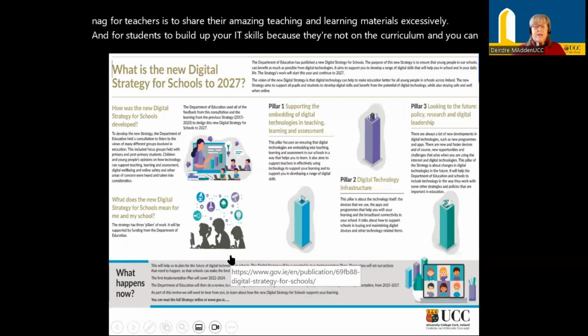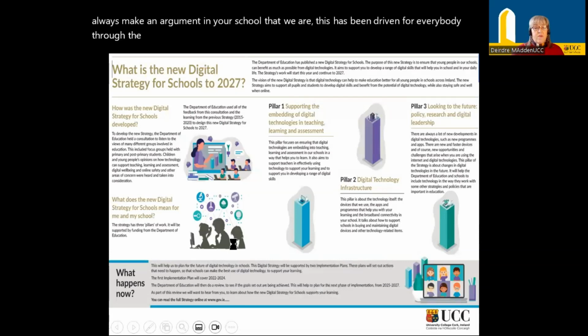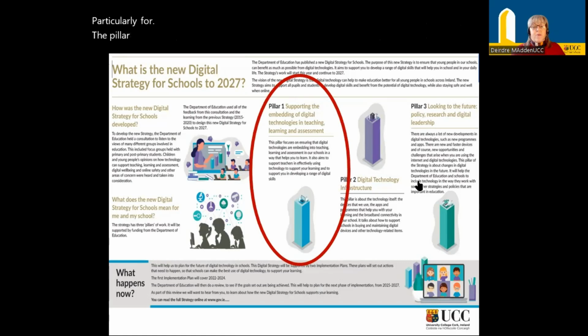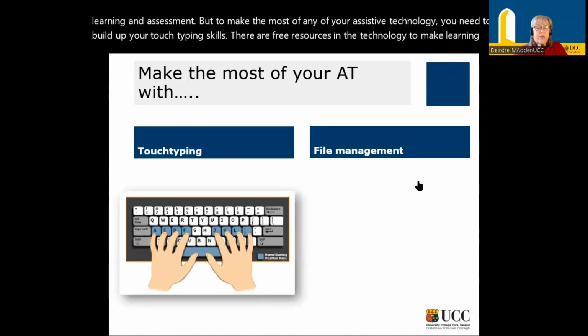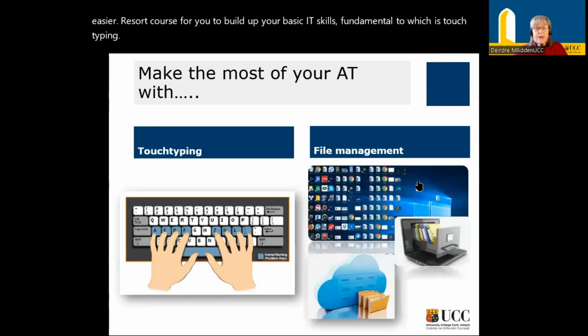And you can always make an argument in your school that this has been driven for everybody through the new digital strategy for schools, and particularly for the pillar 1, where we support the embedding of digital technologies in teaching and learning and assessment. But to make the most of any of your assistive technology, you need to build up your touch typing skills. There are free resources in the Technology to Make Learning Easier course for you to build up your basic IT skills, fundamental to which is touch typing and file management.